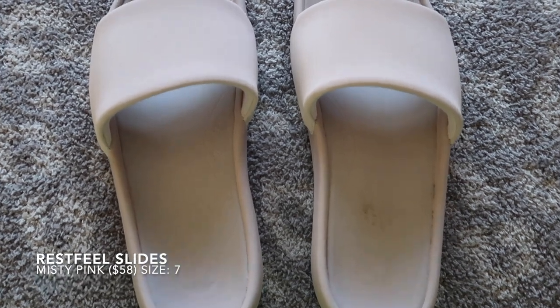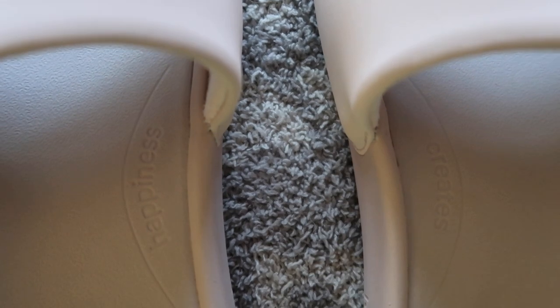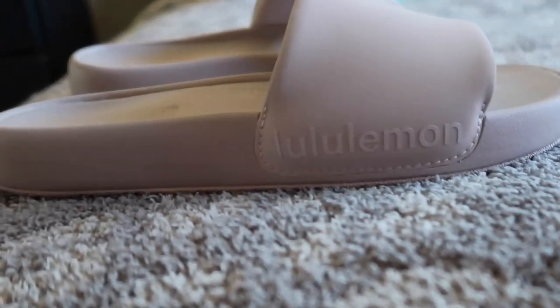They are just so amazing. I am in love with them. I'm so glad I got them. I want to get them in more colors, but they haven't restocked, and I'm like, I need more of these because these are amazing.